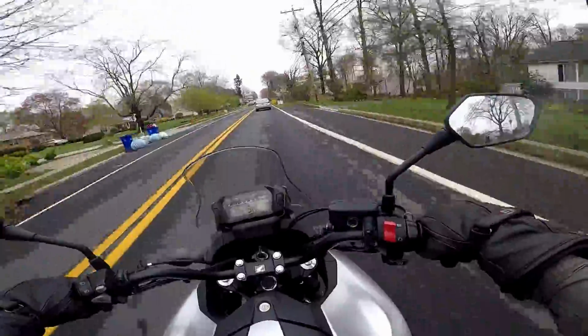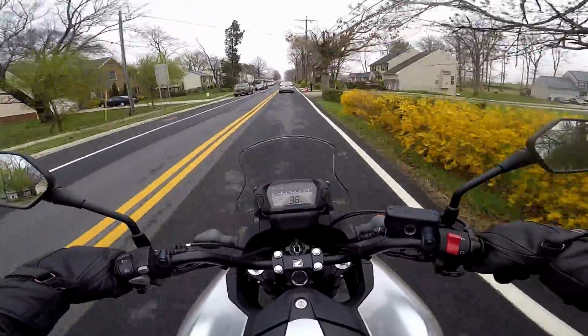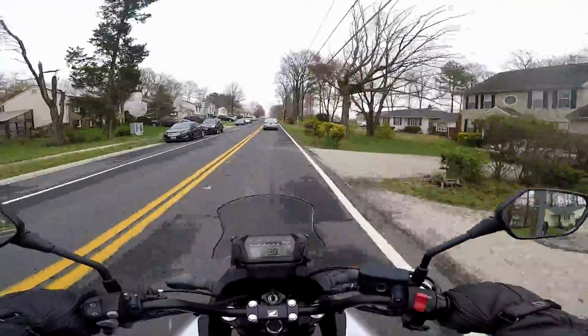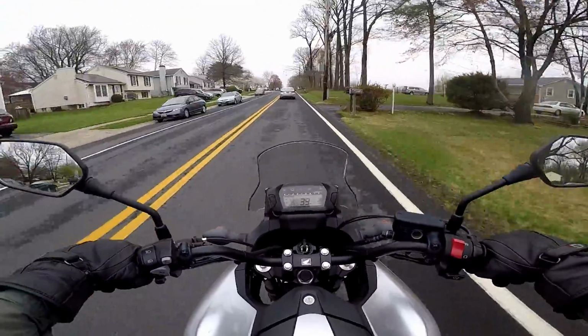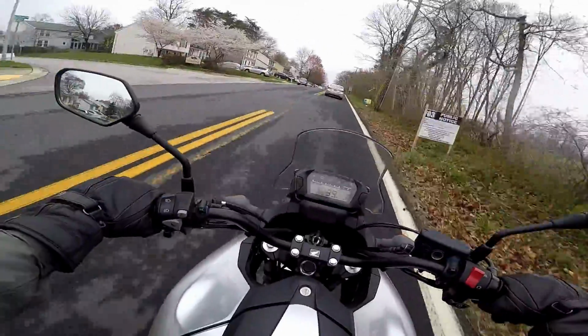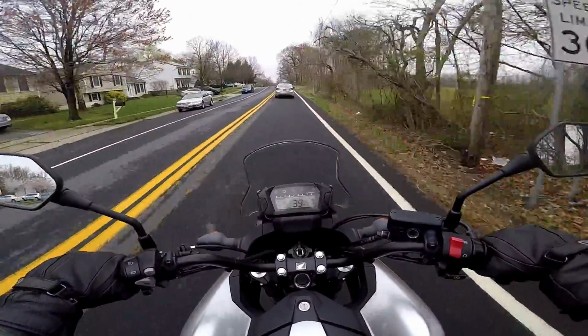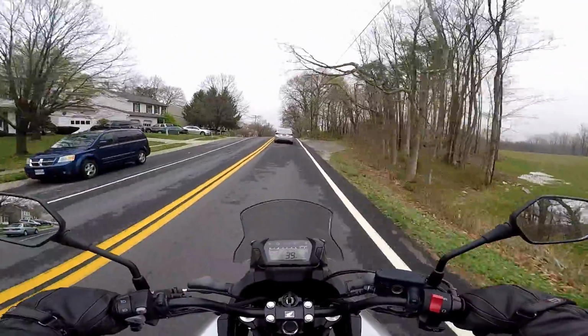It's got less plastic to deal with than the V-Strom, and it feels like you are much better at filtering with this thing. But when it comes to comfort, of course the V-Strom has got an edge to this one. Suspension wise, the V-Strom is a little bit better.